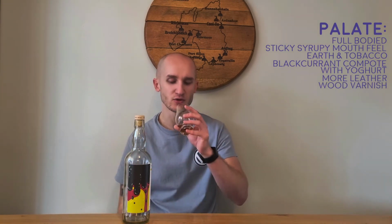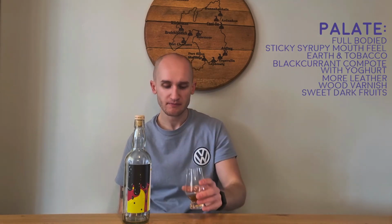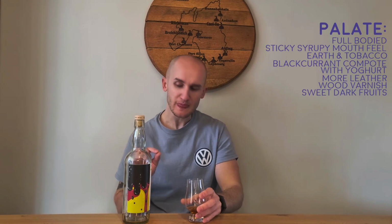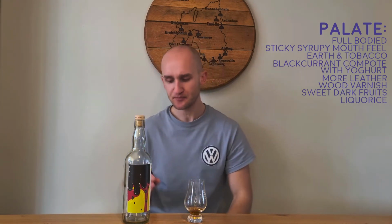There's a lot of dark fruits, a lot of sweet dark fruits here. And maybe some licorice coming through towards the end of the palate. The finish is long, once again sticky, sweet, syrupy, all in the mouth.